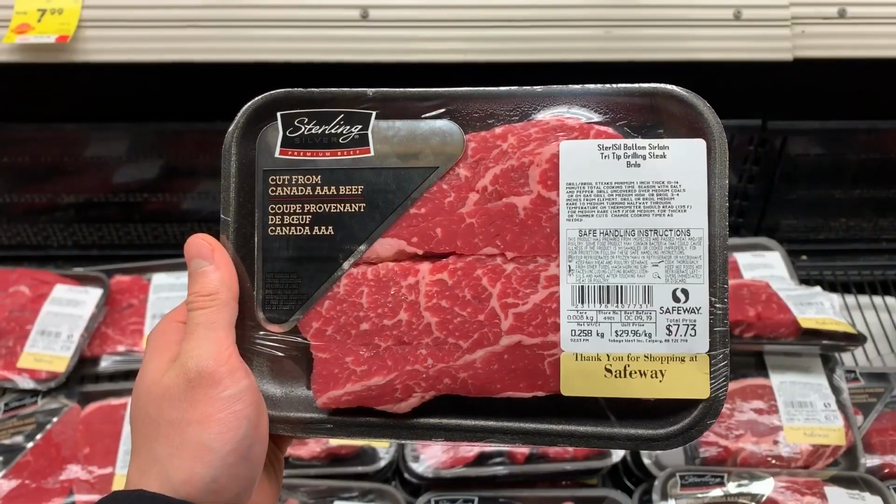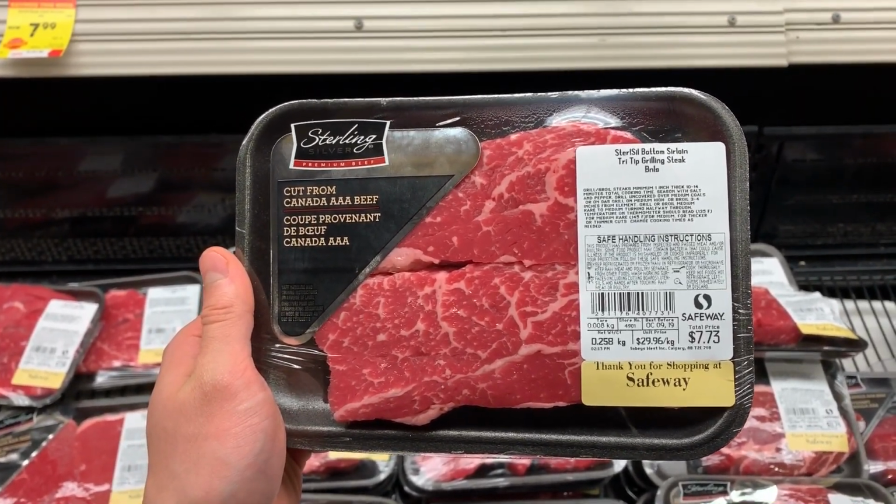And think about it, you don't have to be eating crappy meat all the time. Take a look at this pack of steak. It's only $7 and you can eat it for 2 meals. It's two steaks in the pack, so you can actually eat a good piece of steak for like $3.